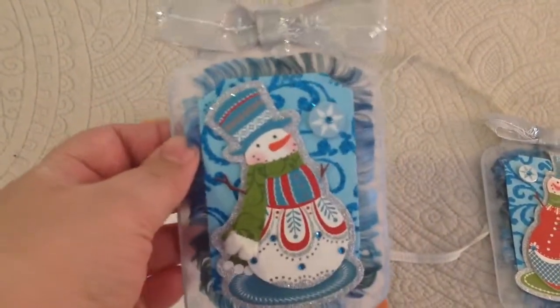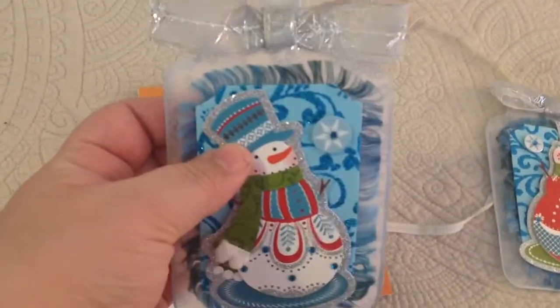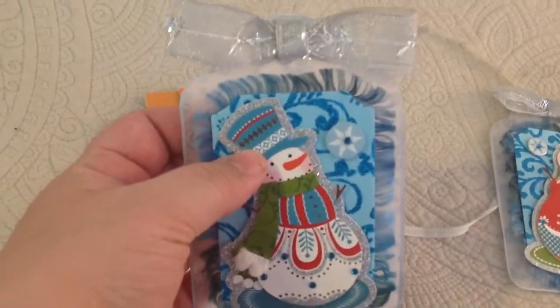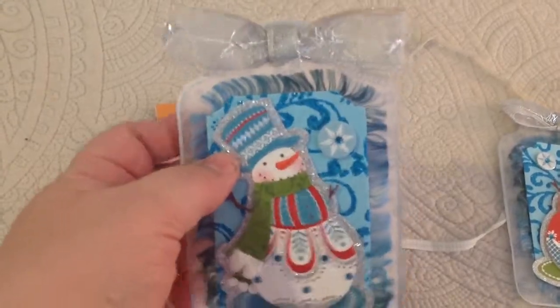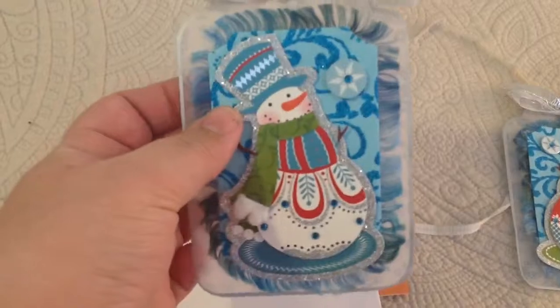I'm sorry, I'm shaking a bit. Look at how cute. Oh, I have black paint on me too. I was helping my son with some paint because he was doing some project and I'm mixing it for him. Some acrylic paint. So I got some paint all over my hands.